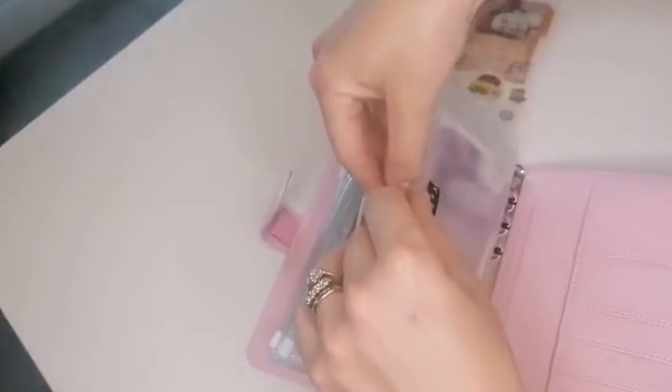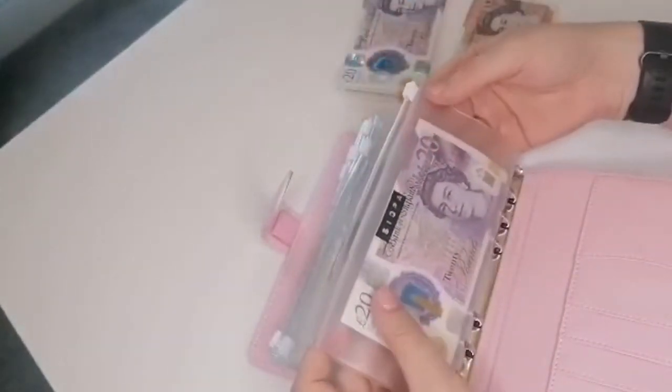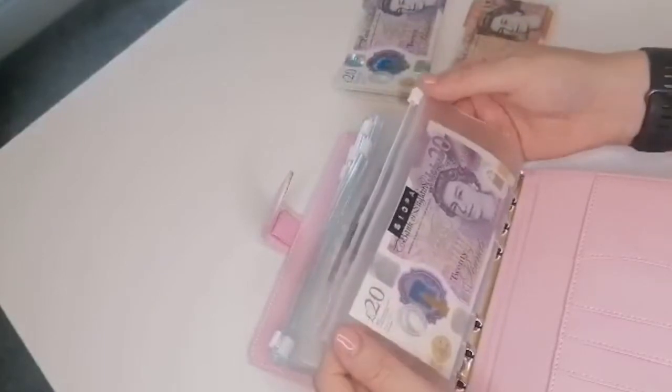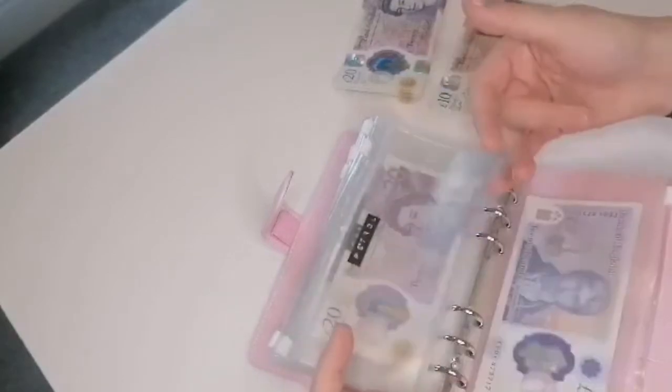What I found easy as well is that as the week's going on, I never used to do this, I'm actually making a list of things that we run out of, so that when it comes to shopping, we know exactly what it is that we need rather than impulse buying.